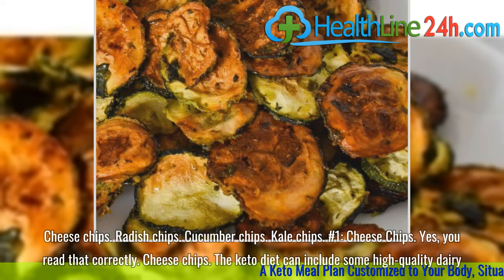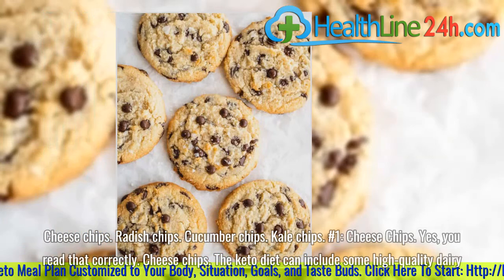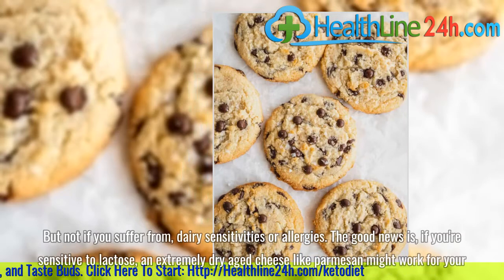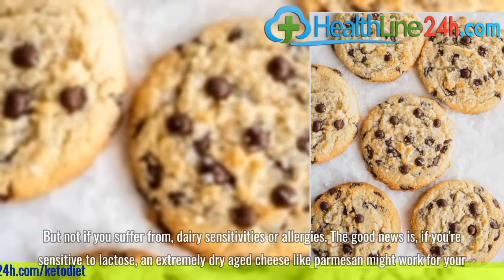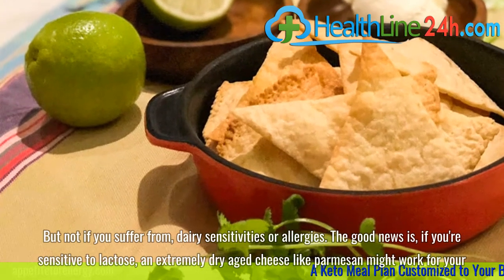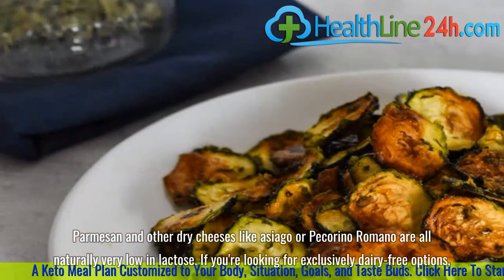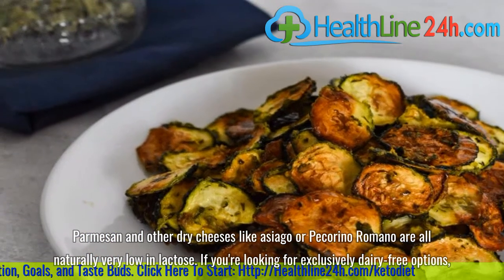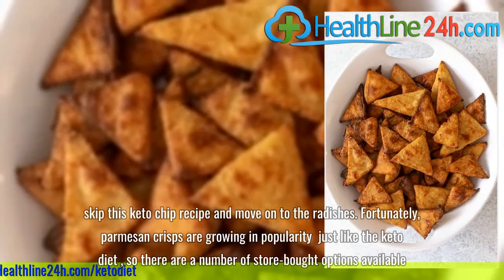Number 1. Cheese chips. Yes, you read that correctly. Cheese chips. The keto diet can include some high-quality dairy. But not if you suffer from dairy sensitivities or allergies. The good news is, if you're sensitive to lactose, an extremely dry-aged cheese like Parmesan might work for you. Parmesan and other dry cheeses like Asiago or Pecorino Romano are all naturally very low in lactose. If you're looking for exclusively dairy-free options, skip this keto chip recipe and move on to the radishes.